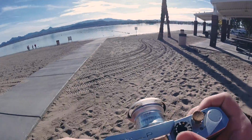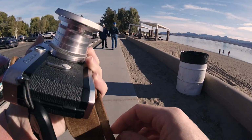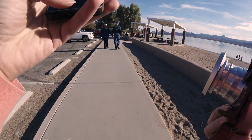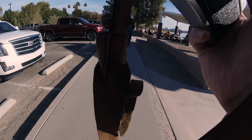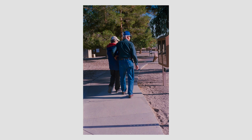After I took this photo, I saw an old couple holding hands and decided to try and take a picture of that. Sadly, I took too long to meter and I just missed the shot. Can't win them all, I guess.